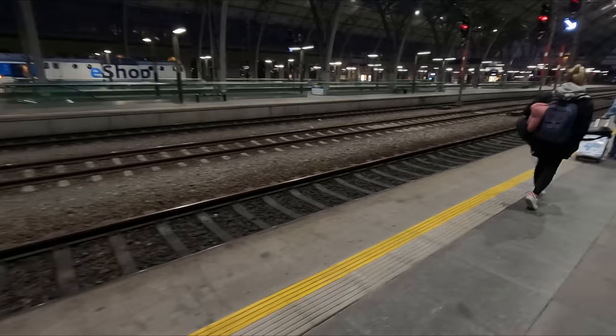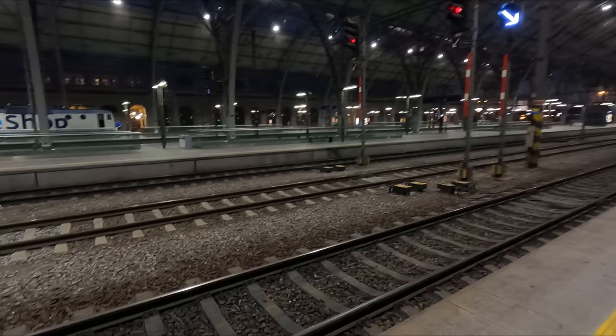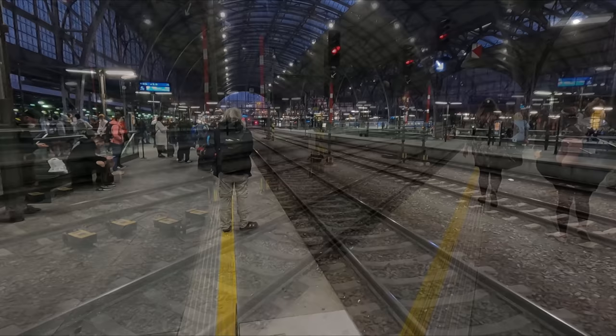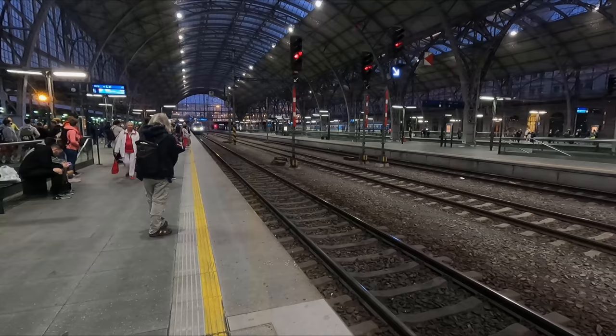As we make our way onto the platform, let's just take a moment to appreciate the rather impressive canopy that they are located beneath. I often think this is a somewhat underrated feature of Praha hlavní nádraží. Our train eventually ends up rocking up from the depot late at about 06:40.